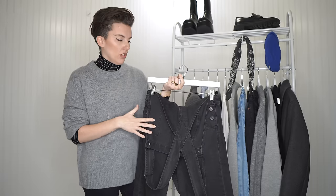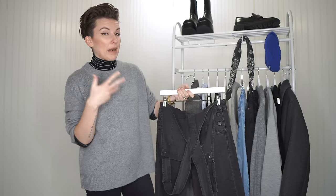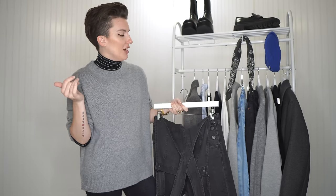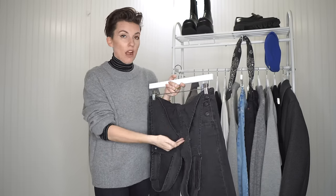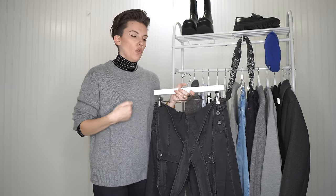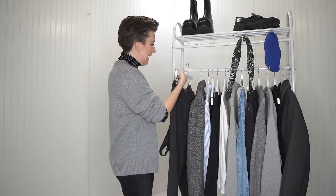Not everybody can pull them off, or not everybody wants to pull them off, I guess. But they appreciate it when people do, or so I like to think. So I thought these would bring great contrast and great edge to the wardrobe. As well as that, them being black adds a little bit more edge to them.